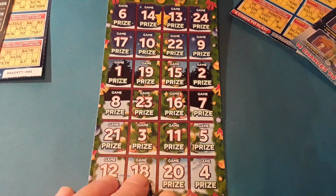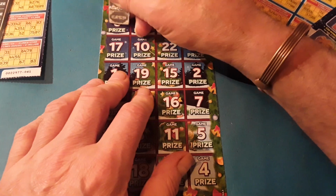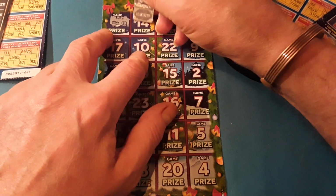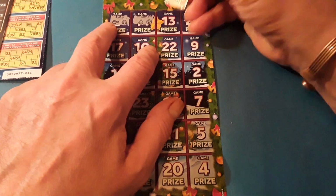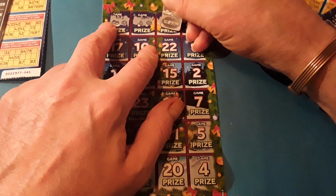Here we go, and we're going to go from the top going down. It's number 6. 2 chocolates, anything. It still scratches very nice. Number 14. And it's 2 to me. I ain't got no more of them. You can't get them anymore. So I've only got this one. And you can't get them anymore.